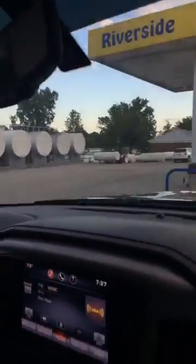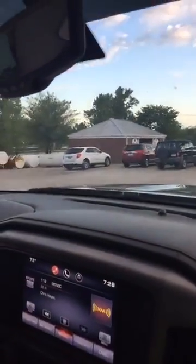So we are going to walk right up to Black River and give you as close a view as you can get. We're going to go to the park over here. You want to get prepped for launch?